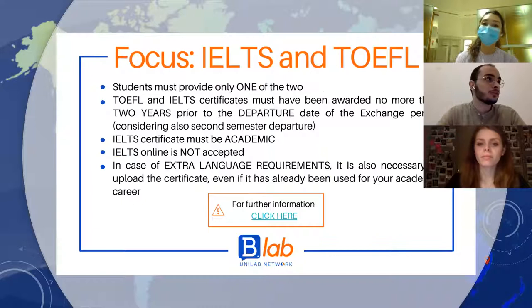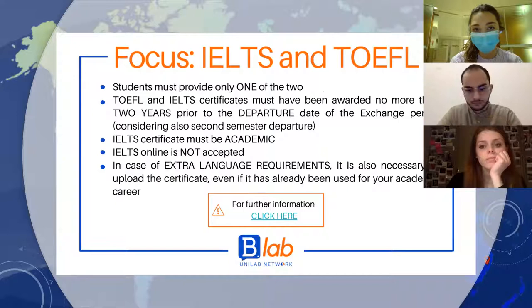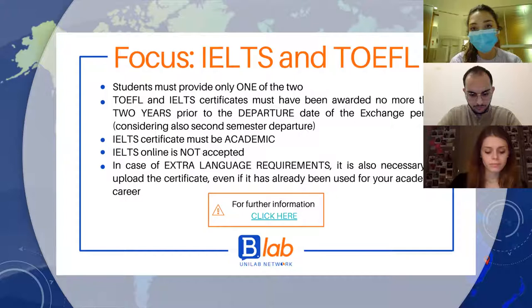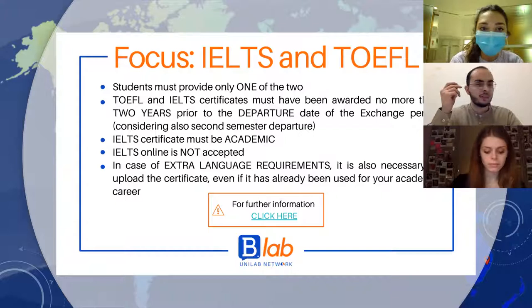Okay, so there you go. The real focus is on IELTS and TOEFL. You obviously must provide only one of them, not both. And they must be valid both on the departure date and also on the application date. So the certificate is considered valid if it was taken not more than 2 years prior.